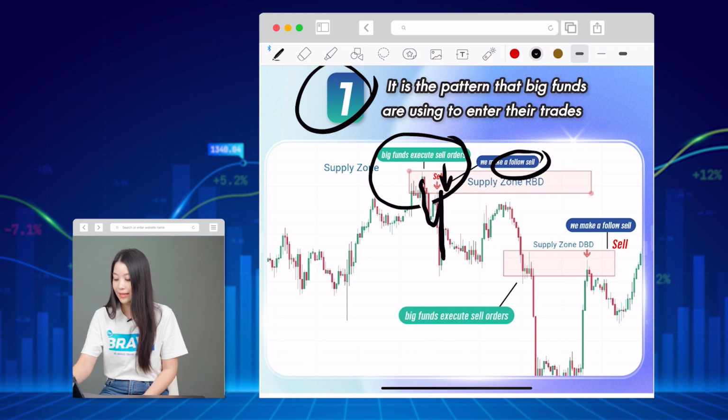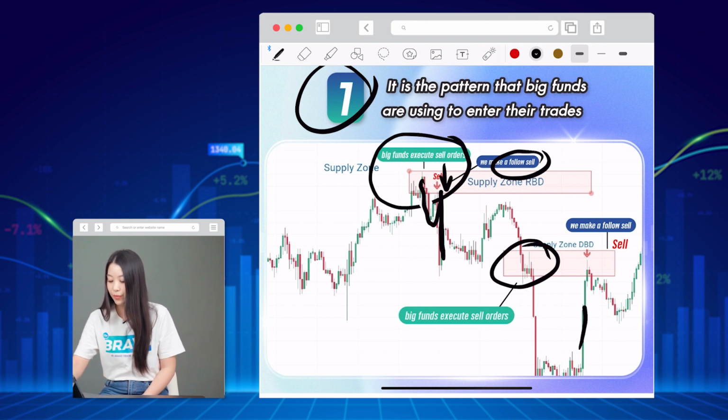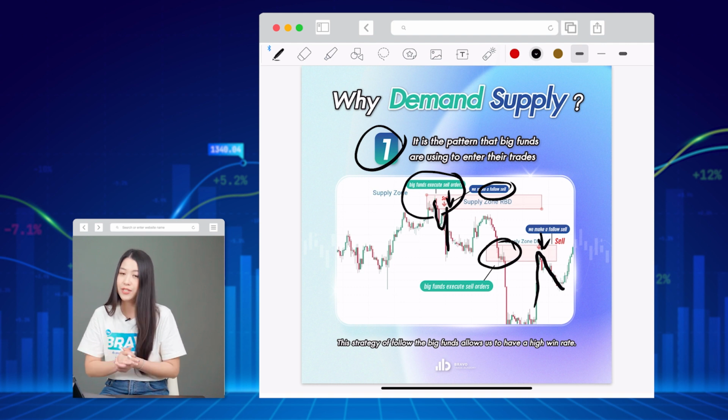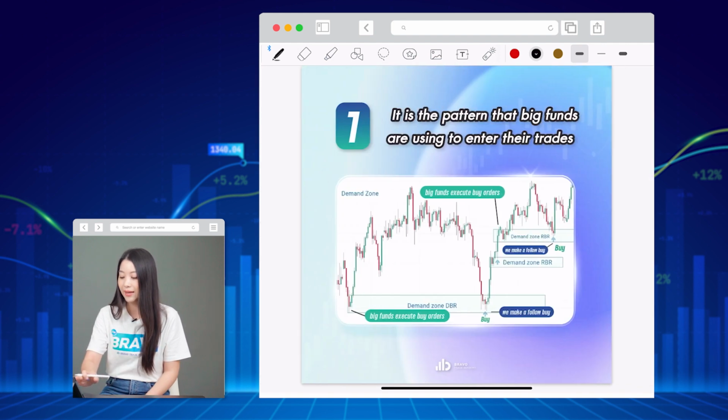Again, we can see the pattern of a supply zone, and we will wait for the price to come back to this range and make a sell order. As we're entering the trades at the same point as the big money, the big funds, it is giving us a very high win rate, so that's the good thing.